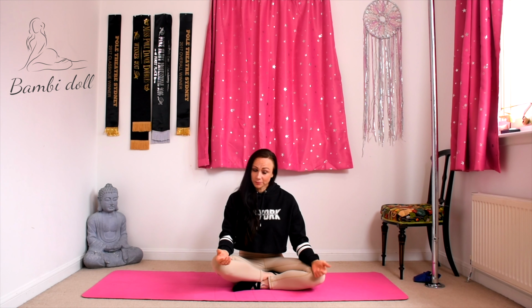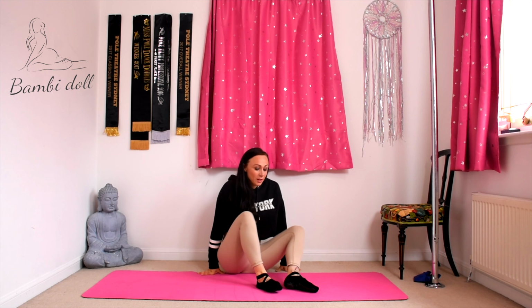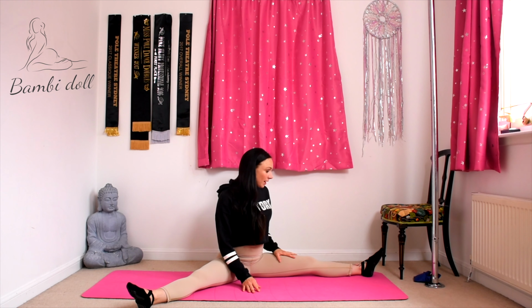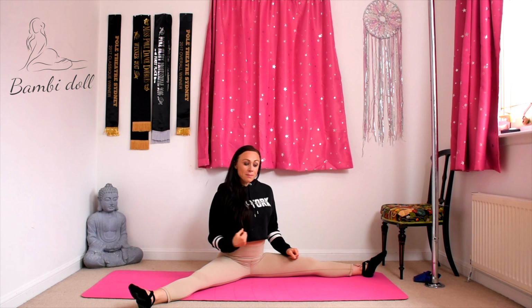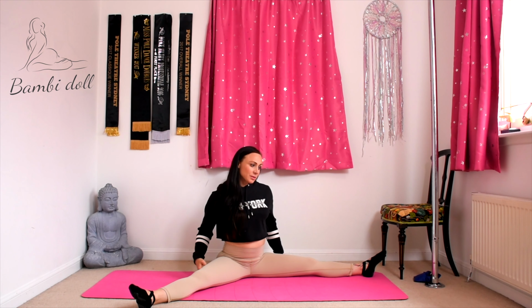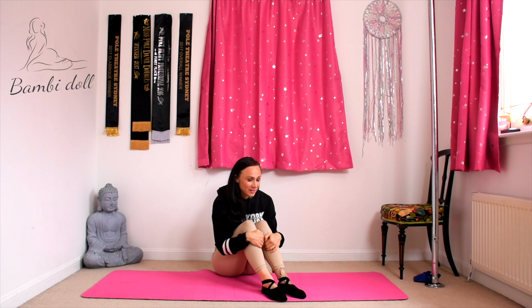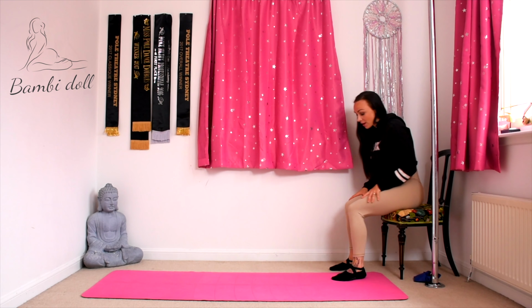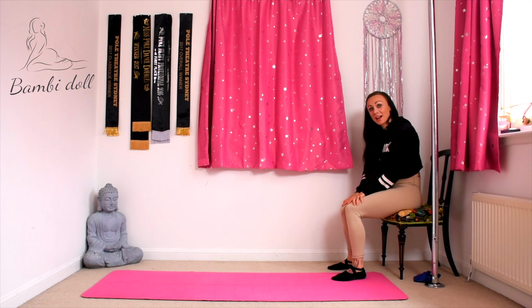So today I want to talk to you about how the glutes play a really important part in your flexibility progression. So for example, if you are in a straddle and you're finding it really hard to bring your torso forward, if you find it really hard to fold over your legs, then you're thinking, yeah, it's really tight hamstrings, which can be true, but also it can be to do with tight glutes. And I'm going to explain a little bit more about this. So I'm going to sit on the chair and show you how your glutes can become inactive.